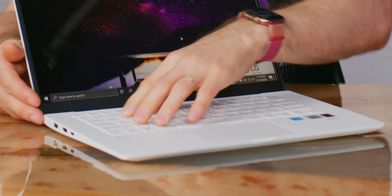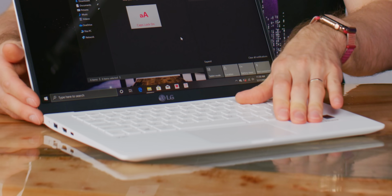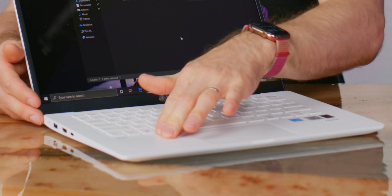In terms of keyboard flex, I would say somehow this one actually isn't as good as the 15. It seems like the 15 is the one that kind of got the most attention with respect to balancing weight and sort of construction ruggedness. But if you want the absolute lightest, this is the Gram for you.